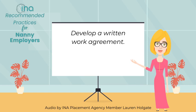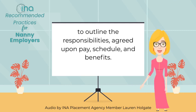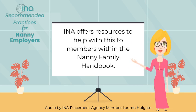Develop a written work agreement. The INA recommends that nanny employers create and implement a written work agreement to outline the responsibilities, agreed upon pay, schedule, and benefits. The nanny and family should both sign the work agreement to acknowledge their aligned agreement, both initially and whenever changes are made. INA offers resources to help with this to members within the Nanny Family Handbook.